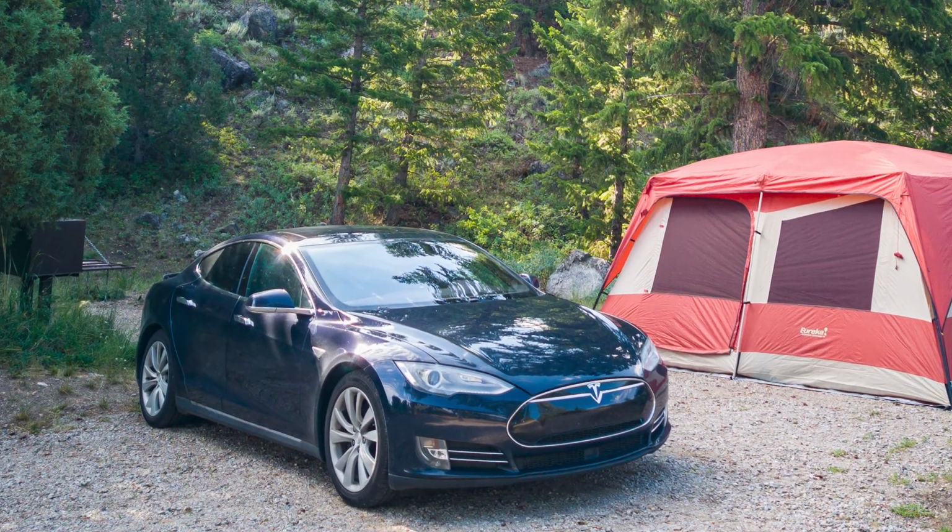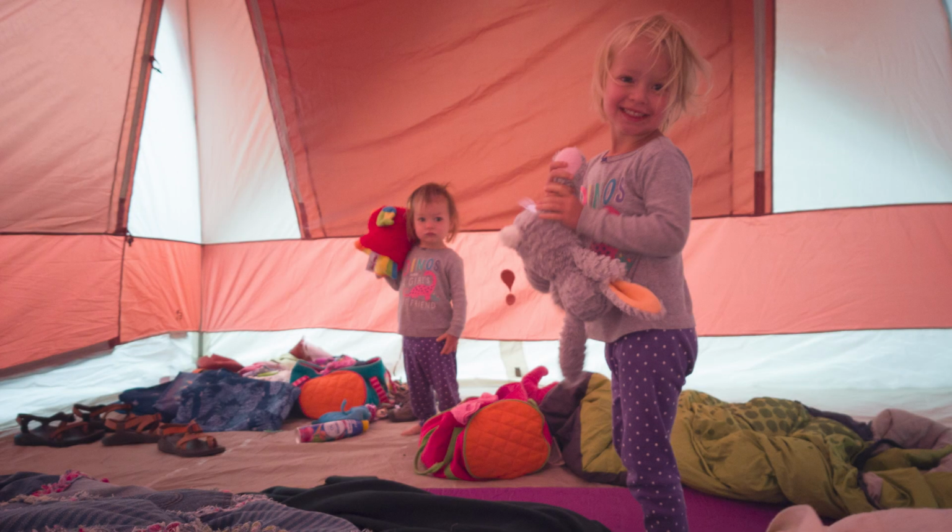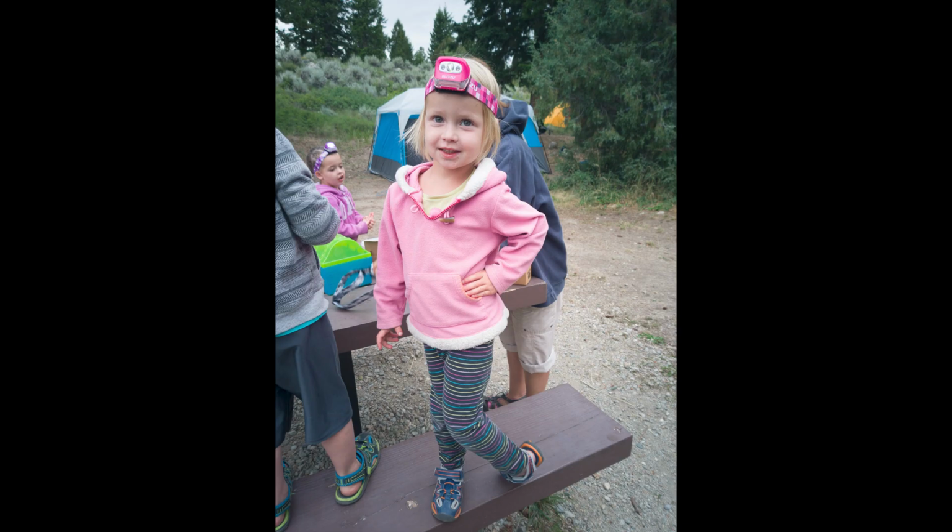However, we were going to be there for a couple of days, and there's always a little bit of standby energy loss. So at some point, I was planning to have to go into town to charge a little bit at the destination charger there.